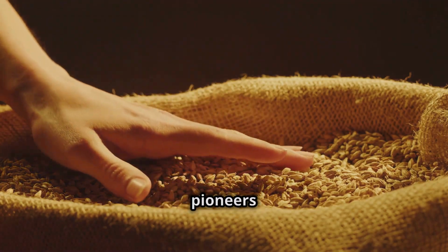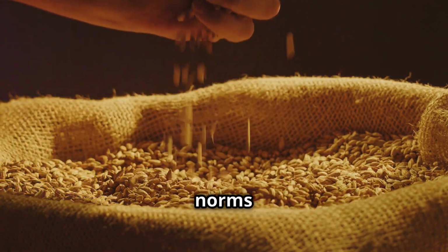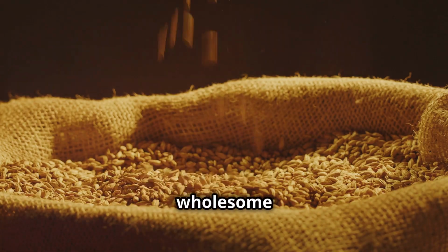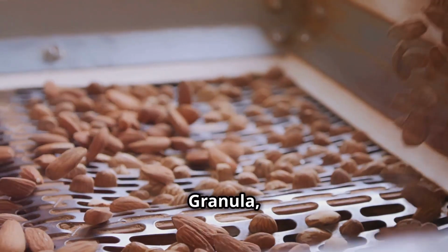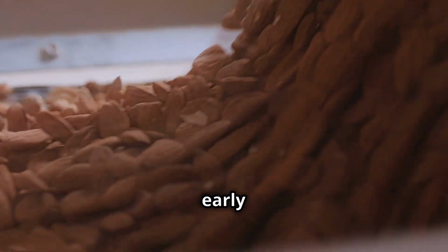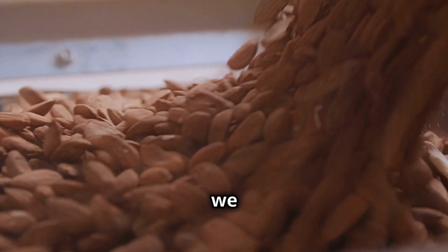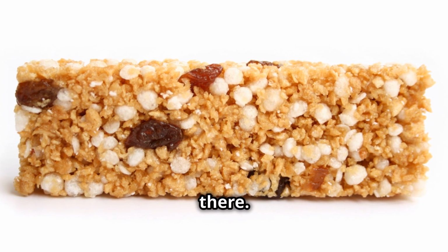We owe a debt of gratitude to the pioneers of granola, the visionaries who dared to challenge conventional dietary norms and champion the power of simple, wholesome ingredients. From Dr. James Caleb Jackson, the inventor of granola, to Dr. John Harvey Kellogg, the man who popularized granola, these early innovators paved the way for the granola we know and love today. But the story of granola doesn't end there.